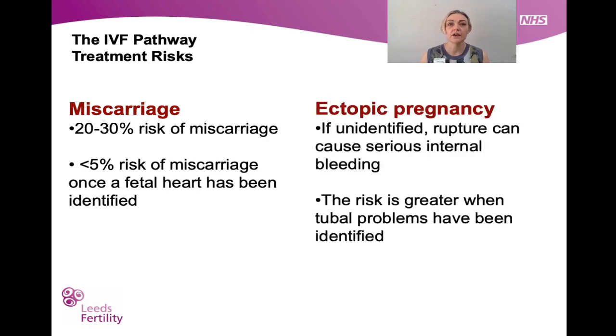Ectopic pregnancies occur when the pregnancy implants somewhere other than in the correct upper part of the womb. The most common site is in the fallopian tube. IVF pregnancies can drift into the wrong place, just as naturally conceived pregnancies can.